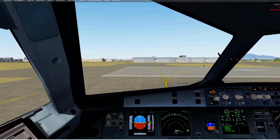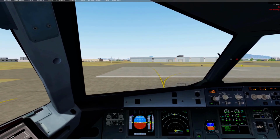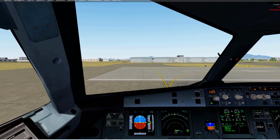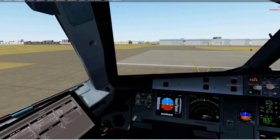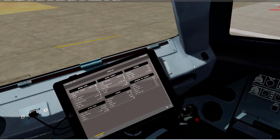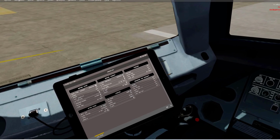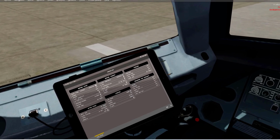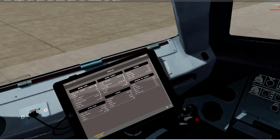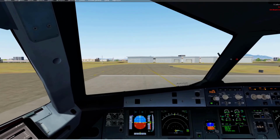So let's do the lights, and probably a little late doing this. Before takeoff checklist, flight controls checked, flaps 2, takeoff speeds reviewed, ECAM memo no blue, takeoff runway 8 verified, and the packs are remaining on for departure.